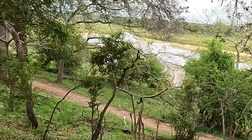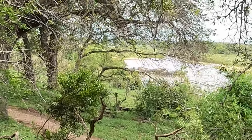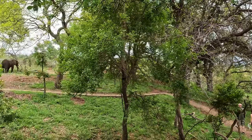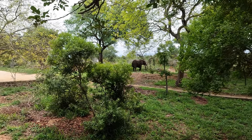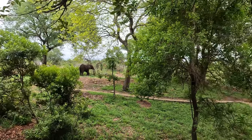Oh yeah, I saw elephants. Elephants. Oh, they're crossing the river. Holy shit. Oh, wow. Oh my God. So this is happening right in front of us, and just to our left, this guy is having a snack, and just behind the bush here, there's another four elephants. There are others over there.